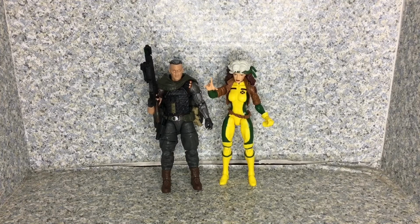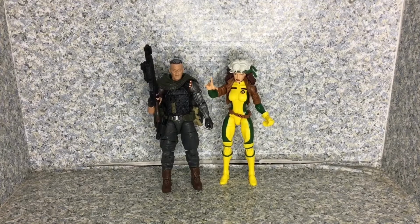And for Rogue, I'm really happy that we have another version of Rogue that we totally missed out on from the Juggernaut wave. So now you get your chance to get your own Rogue figure from this line. I like how she comes with the glove holding hand accessory. Overall, the figure itself looks really good. And then, like I said in my review, the body mold is pretty much exactly the same body mold as the first Rogue, but the hair sculpt looks a lot different. So that's why she's next with Cable. So both of them are on my number 5 on the list.